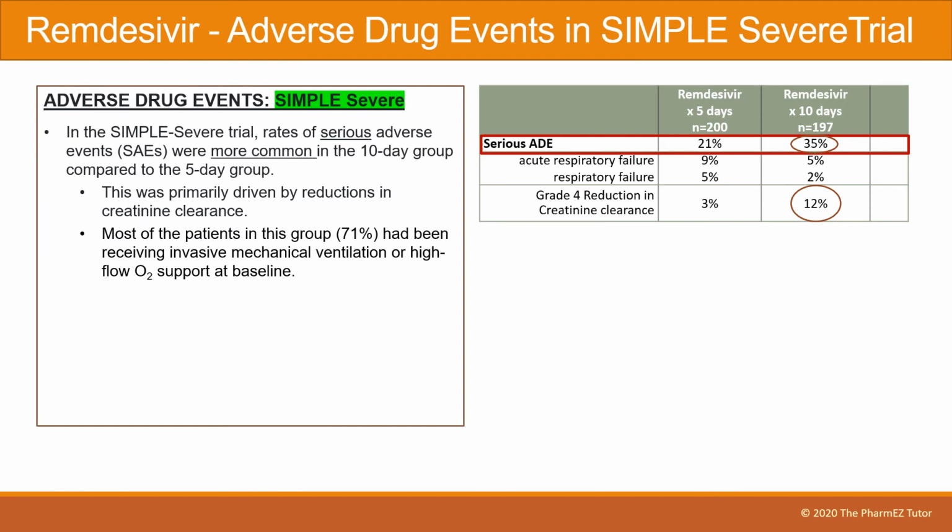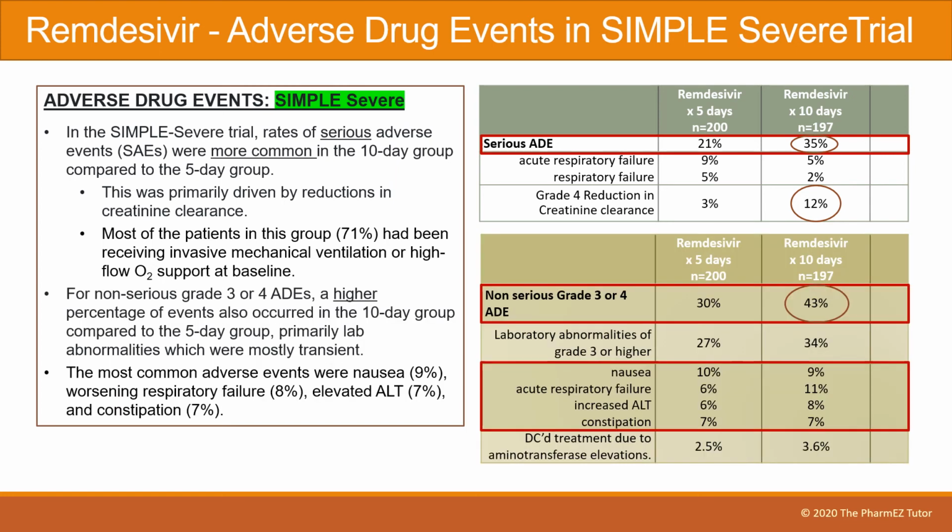In the simple severe trial, rates of serious adverse events were more common in the 10-day group compared to the 5-day group. This was primarily driven by reductions in creatinine clearance. Most of the patients in this group had been receiving invasive mechanical ventilation or high-flow oxygen support at baseline. For non-serious ADEs, a higher percentage of events also occurred in the 10-day group compared to the 5-day group, primarily lab abnormalities, which are mostly transient.